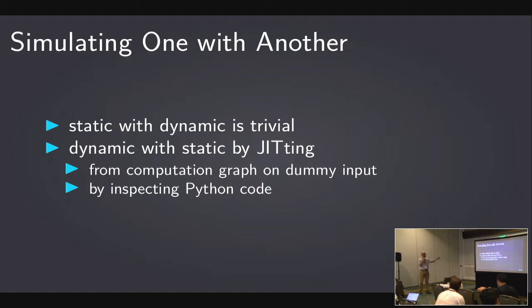And speaking about those two modes of operation, people normally need both, and frameworks try to simulate one with another via JIT compilation. When you do JIT compilation, there are several ways to do it. If you have a dynamic framework, you can first compute your model on some dummy data, and then take your computation history and JIT compile from it, but then you are at risk of missing some of those branches. Or you can look at the whole Python code and just compile from it, as some frameworks are doing now.